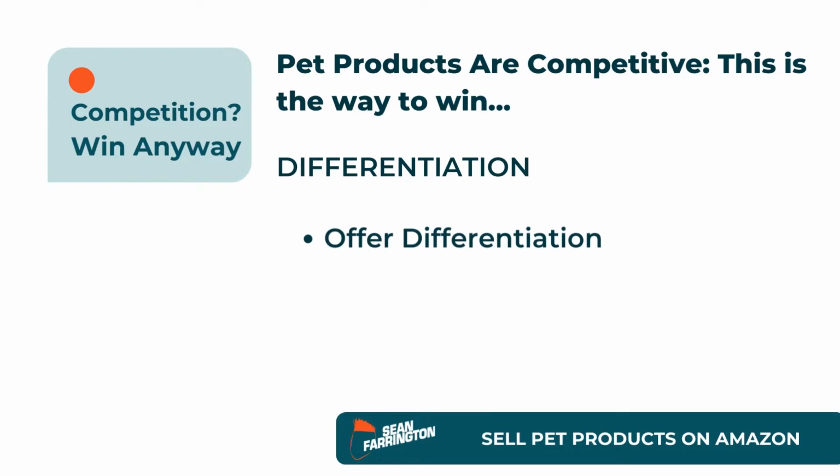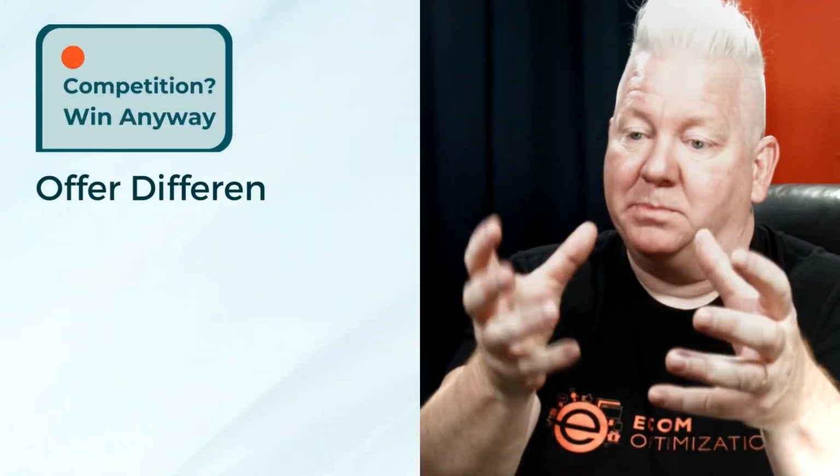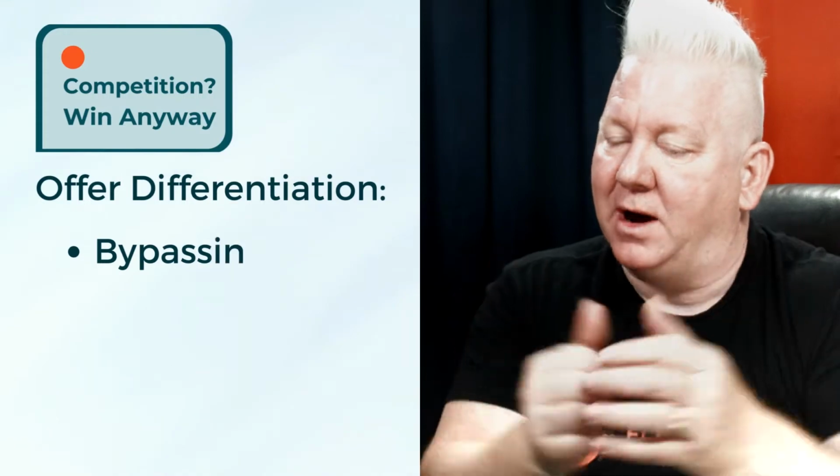The first one is offer differentiation. What this means is many times people will just launch a single product solution onto Amazon. They'll launch one product and say, hey, that's our product, that's our offering.